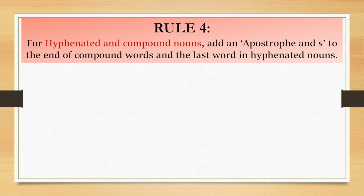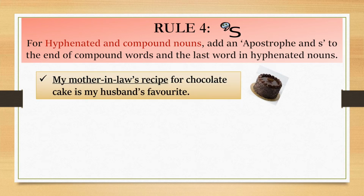Rule number 4. For hyphenated and compound nouns, add an apostrophe and s to the end of compound words and the last word in the hyphenated nouns. Hyphenated and compound nouns are a combination of more than 2 nouns. So you will put apostrophe and s to the last word. For example, my mother-in-law's recipe for chocolate cake is my husband's favorite. The recipe belongs to the mother-in-law. That's why we have put apostrophe and s after law.